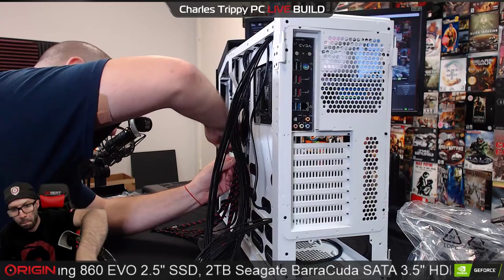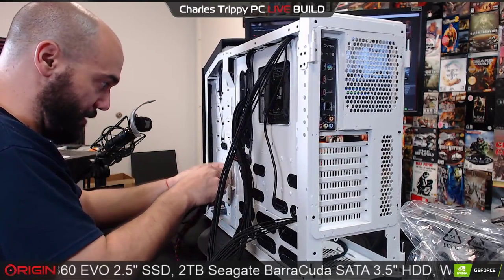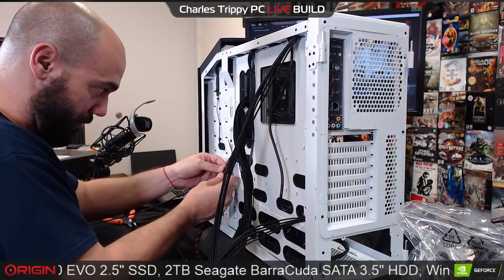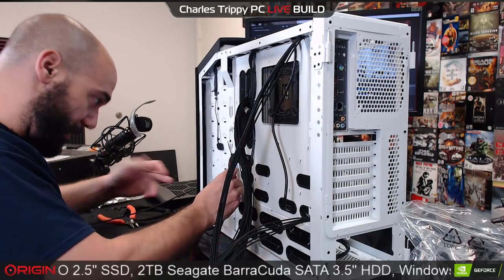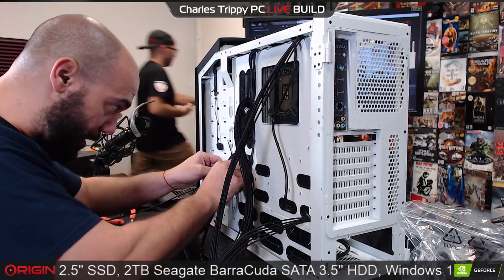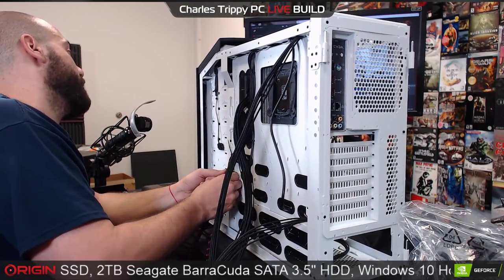Alright, so what we're doing now is just neatly wiring up the SATA cables for the case. Forgive me, I'm not a huge talker when it comes to wiring everything up. I do get lost, but I'm just plugging everything in right now. I'll try to answer the questions.